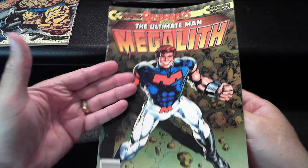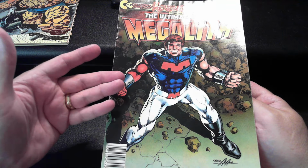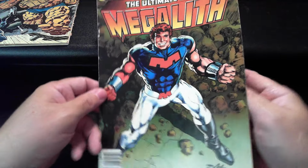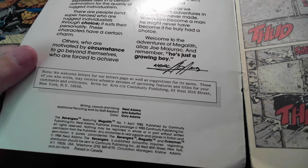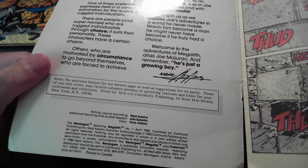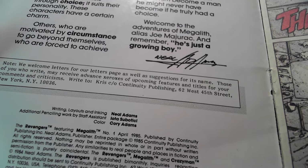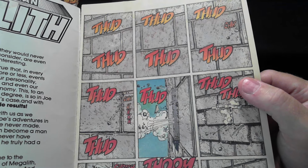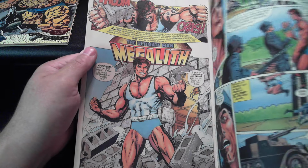This came out... I've shown other Continuity comics, and it's Neal and all the assistants and other people who work in Continuity studios. He decided to publish, and it might have been a little too ambitious because the books came out so erratically. This is 1985, but this is all Neal Adams, and Cory Adams doing the coloring, and then penciling work by staff assistant Latta Subosi. I'm really sorry about that, but the coloring is really great. This is '85 too. I don't think anybody but Steve Oliff was doing this kind of stuff.